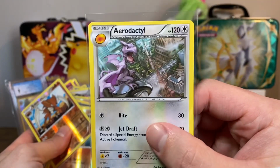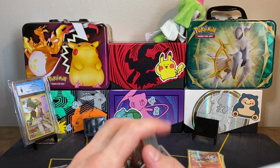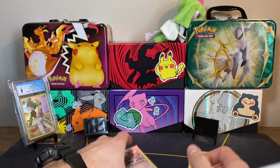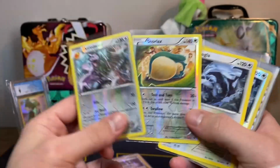I love that Aerodactyl artwork. Just look at that. It almost gives me the Noivern alternate art vibes slightly, being that gargoyle-esque type. Oh, dang it, the stack is way too big. Apologize for that. Got Snorlax. Love the rolling over Snorlax.